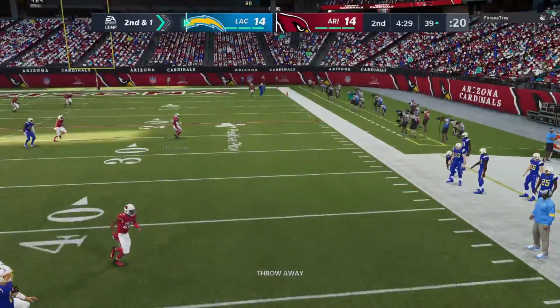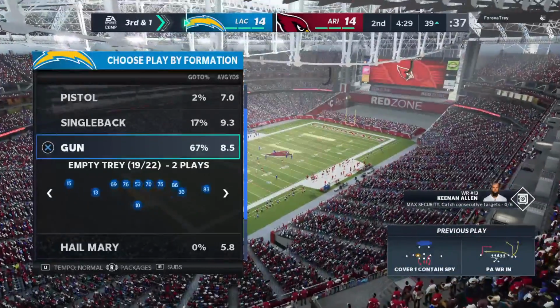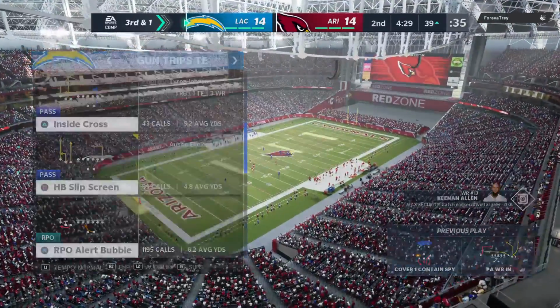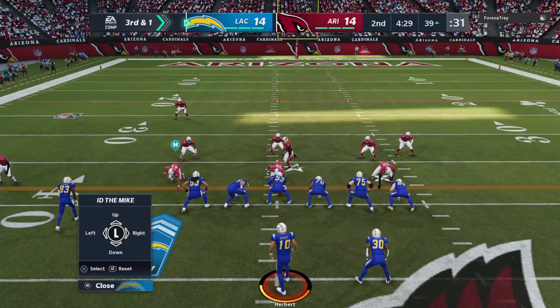Flushed to his right, and seeing nowhere to throw, he chucks this one away from harm. Incomplete. Now it's third down. This is 3rd and 1. Very likely 4-down territory, even if they don't get it, though.